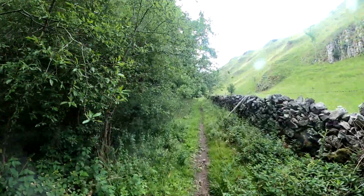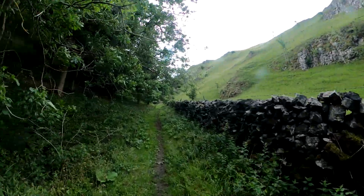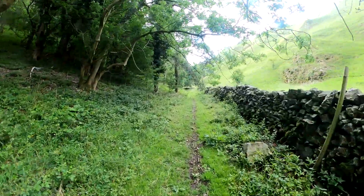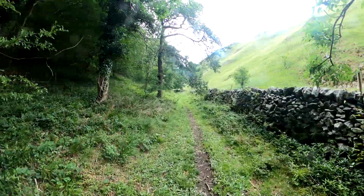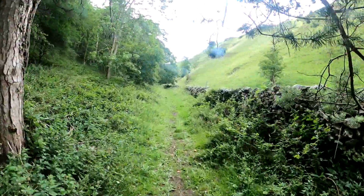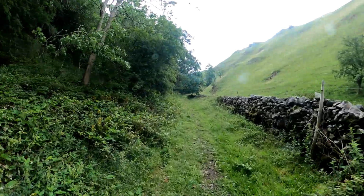I'll go up here, I think probably about half a mile. I just got to climb out of the gully, over to the Tissington trail, and then sort of turn right, basically follow the trail, half a mile-ish I think, and then intersect another path that's going to bring me back to the end of that gully. Bit of a blow.